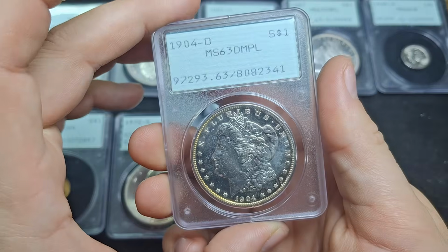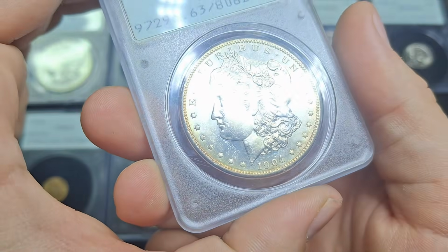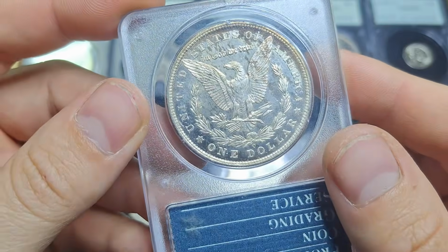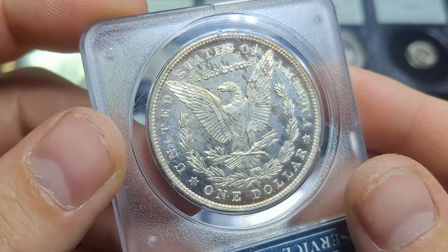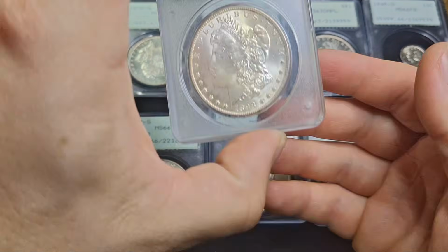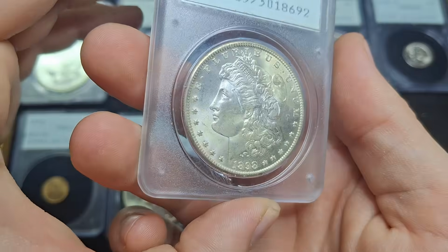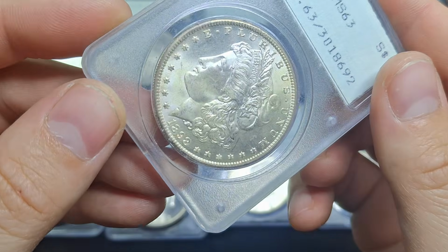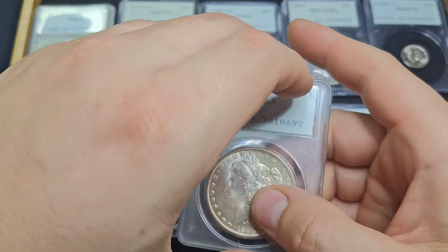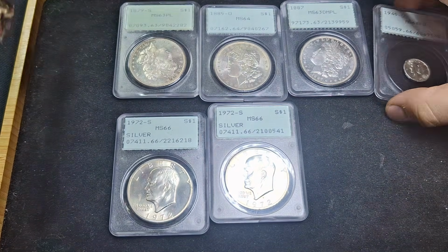Last two Rattlers, 1884 Dimple again. And this is a 63. They're not as frosty. This one is pretty chattery. I do not know if this one would pass. It has this kind of interesting tiger striping on the reverse. And you can see that's why they call them Rattlers, just because they make a little sound sometimes. This one too, 1890 MS63. Nice surfaces. Coin is a little hazy, a little yellow, but still attractive nonetheless. And I've got another 5, 6, 7, 8 of those. So we'll stack these up.